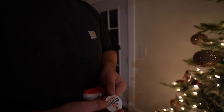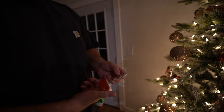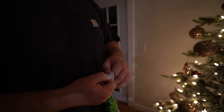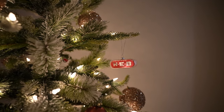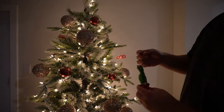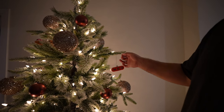One year, HEB sent me like a PR package, and they sent a little ornament. I mean, it's kind of a joke, but also not really a joke because HEB is amazing. So. Why is that so funny to me? Can you put it in the back? I don't really want that. Let me have my HEB. Okay, whatever.